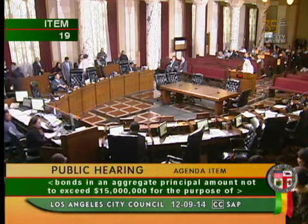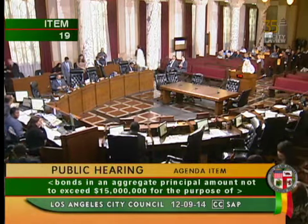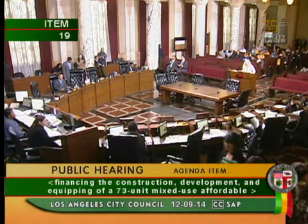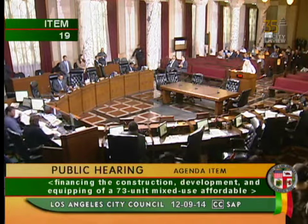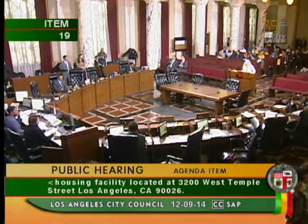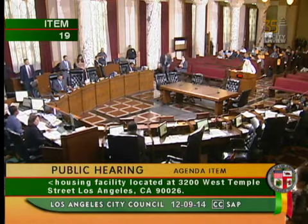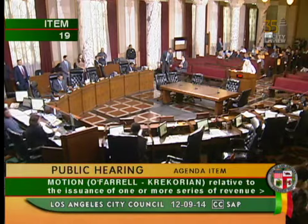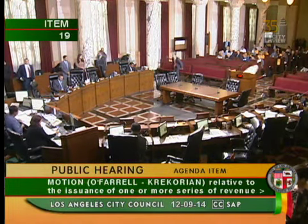So we don't really need to have all our land built up with huge monstrosities of apartment buildings. But if you do have to have them, why don't they come up with another way to pay for these monstrosities rather than using revenue bonds? I strongly disagree with using revenue bonds. Thank you, Donna. Next speaker, Herman, item 19.